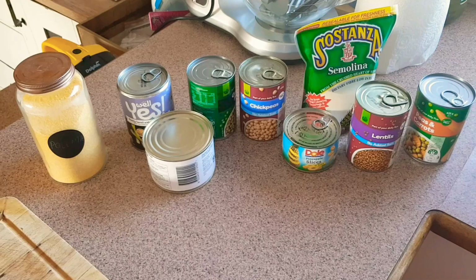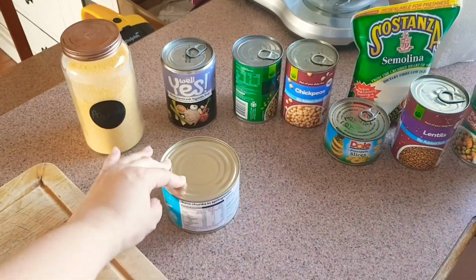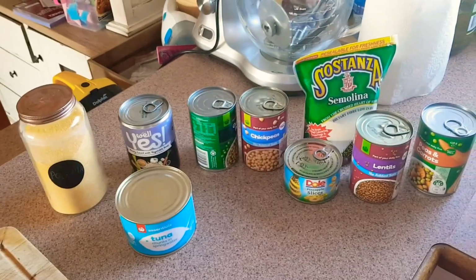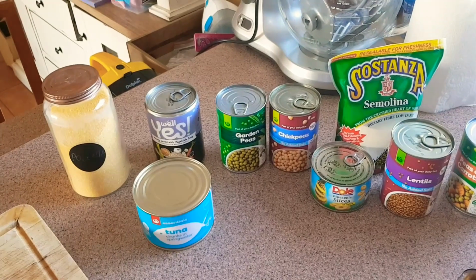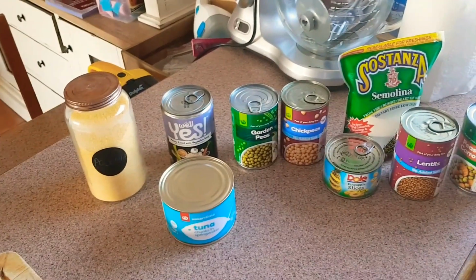Okay, so these are some of the cans that I have in my pantry at the moment, and that I'm using during this stay home lockdown thing. But there's definitely other things out there that I sometimes use. I just don't happen to have them right now.